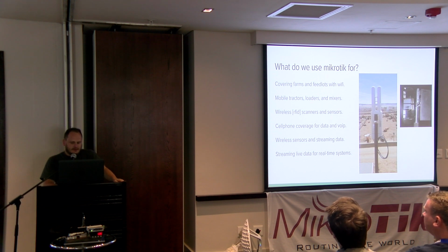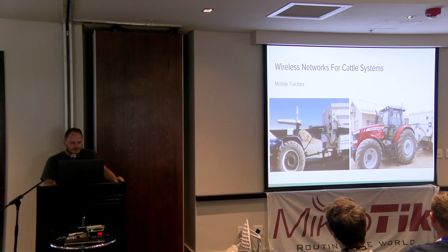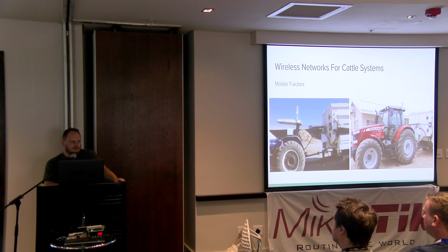Some of the things that our clients do is they have cell phones that they roam around on their property and make phone calls with WhatsApp and so on, where there isn't normal coverage from cellular towers. Okay, so this is a little example. You can see the Omnitiks here on the side of these vehicles. What we do with those Omnitiks is provide wireless connectivity for the computer in the tractor, and it allows it to ride around and be mobile. Wherever it goes, it's got connectivity.